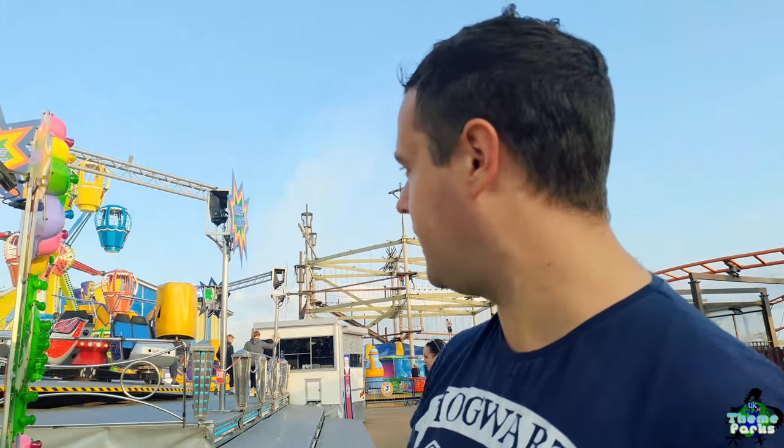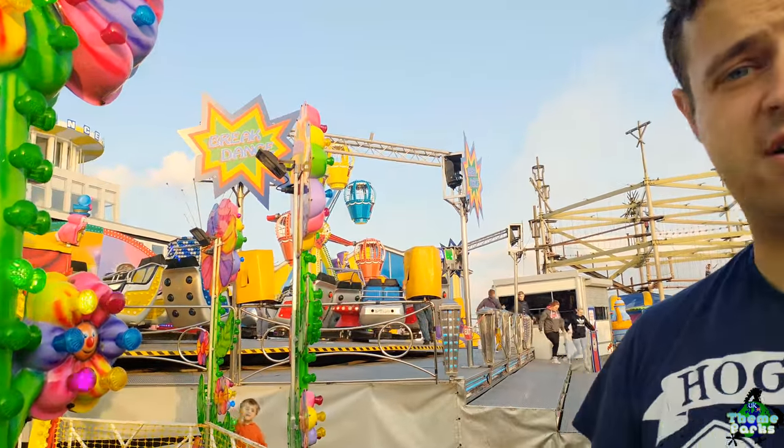Every time we came down here it was windy, the ride wasn't open, the chains were flying all over the place. And it was a real shame because, again, when you buy a wristband, you want to get the maximum amount of rides on. However, this year the breakdance is back, which is great news. We love the breakdance.